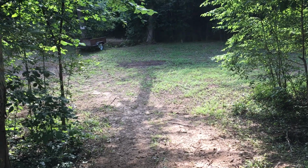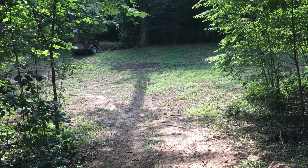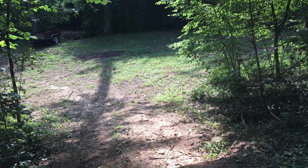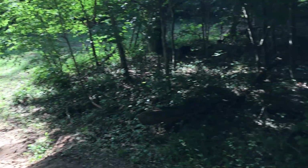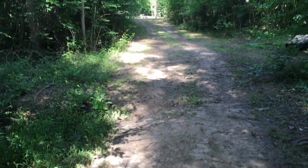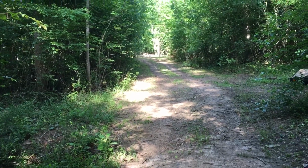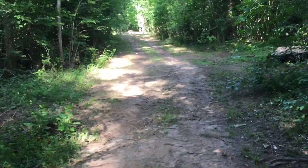Today is July 25th, 2020. I'm down here in the woods behind my house in Clover, South Carolina. Been working down here for a little over a year now, doing some cleanup. I'm almost at the bottom of the hill. This is looking up the hill towards my house.